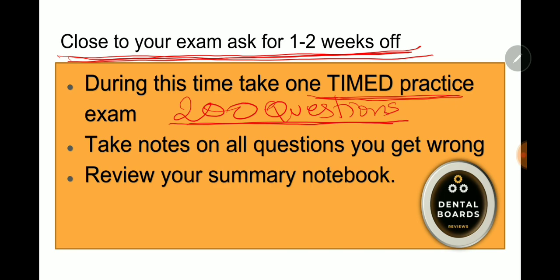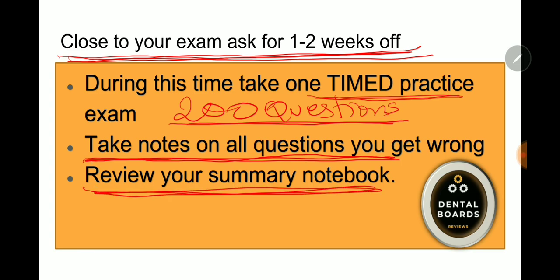This is going to show you whether you have the stamina to do 200 questions. On the real exam, they give you 100 questions and then a break, then 100 questions. So it's going to show you whether you have the stamina to do that amount of questions and still maintain your focus. And if after these 200 questions you get questions wrong, make sure you take notes on all the questions you get wrong and write down the explanation in your notebook. Then, after you have reviewed everything, review your summary notebook.